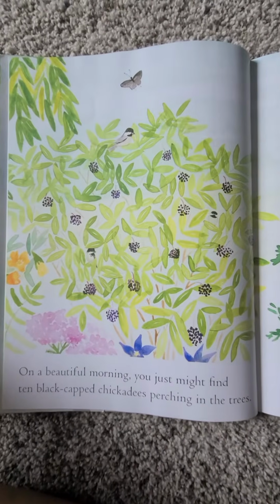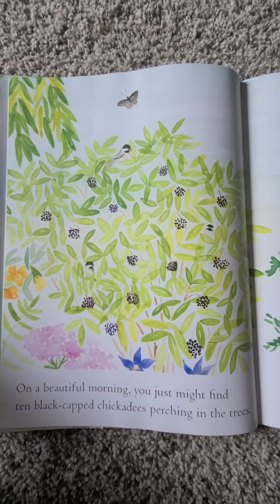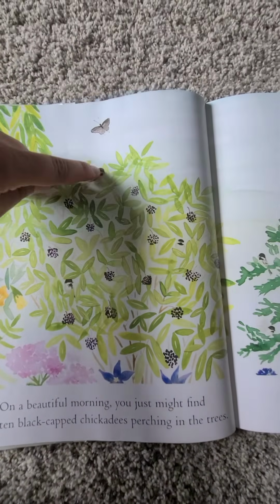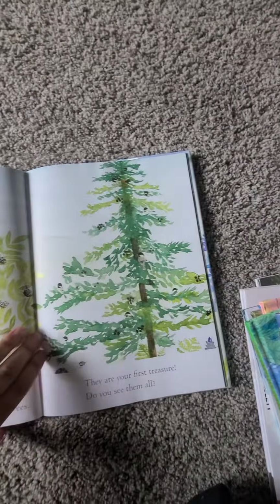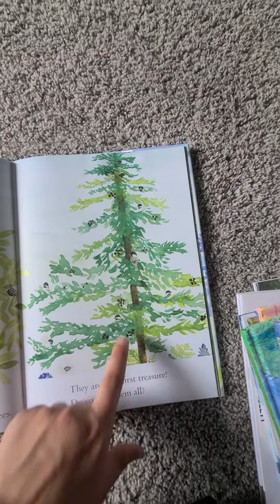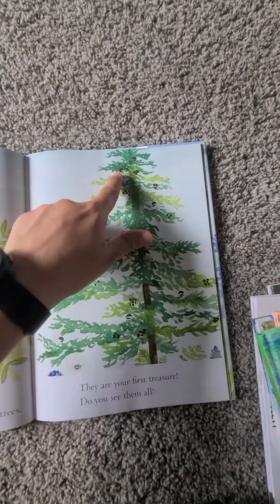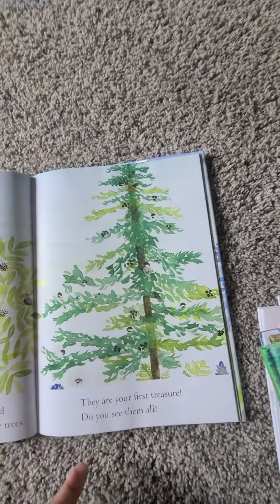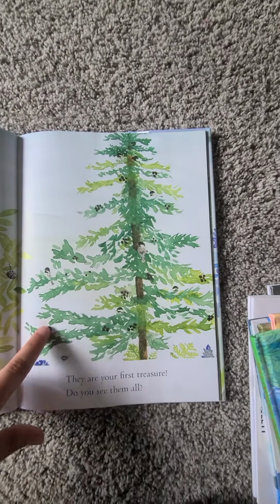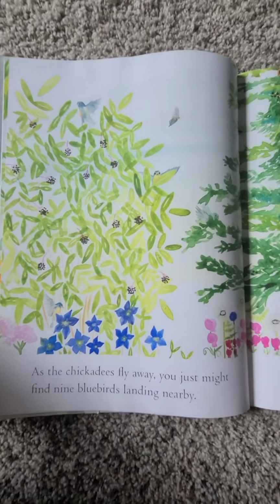On a beautiful morning, you might just find 10 capped chickadees perching in the trees. 1, 2, 3, 4, 5, 6, 7, 8, 9, 10. They are your first treasure. Do you see them all?